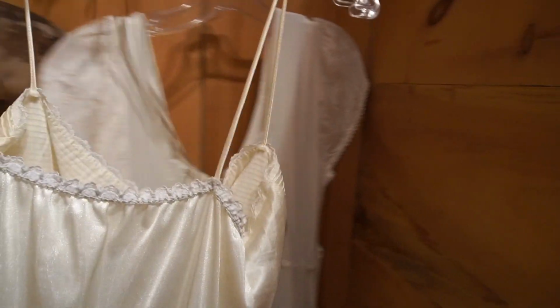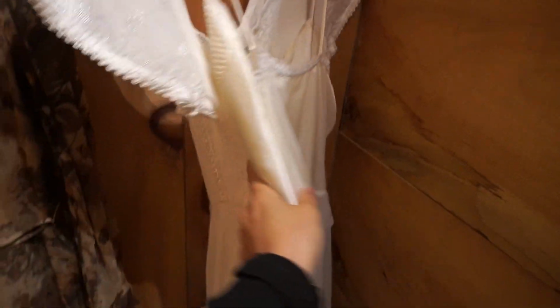They got a lot of good stuff. And this one's really cute. Very prairie kind of vibes.